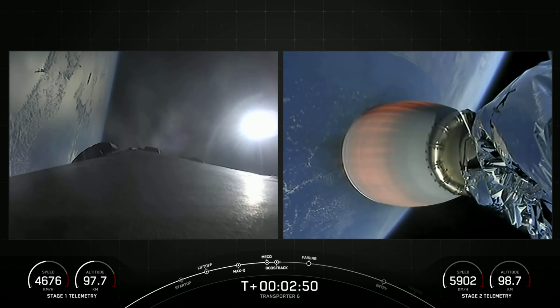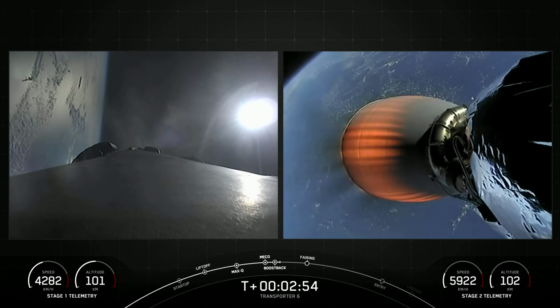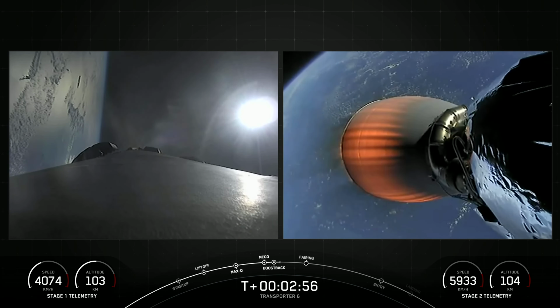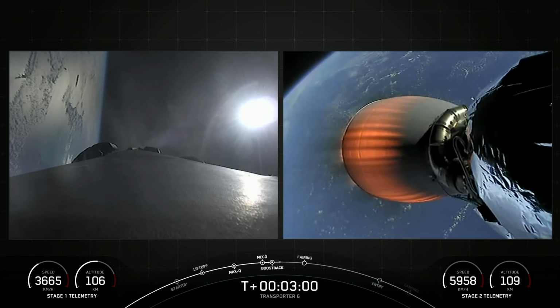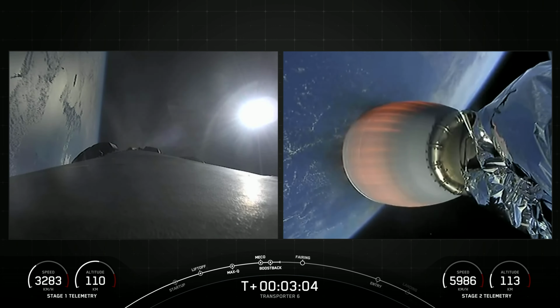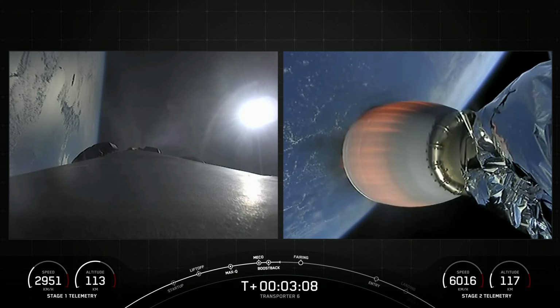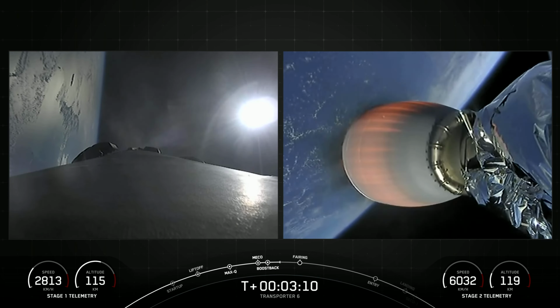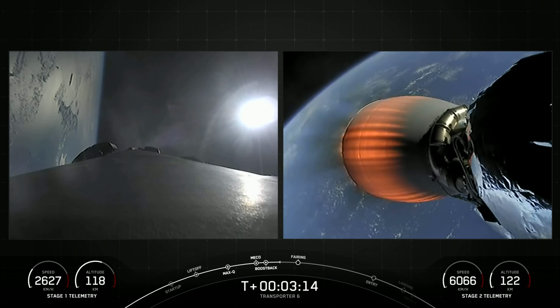Now this burn on the first stage will last about 47 seconds. And the second stage is going to continue burning for a while. It will complete its burn until the T plus 8 minutes and 20 or so second mark. Shortly after the boostback burn ends, the next major milestone will be fairing separation. You'll see that on the right-hand side of your screen.